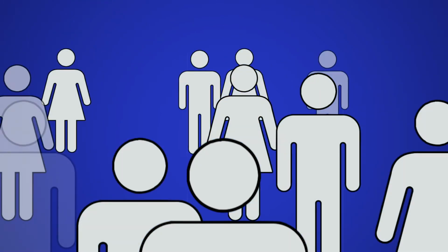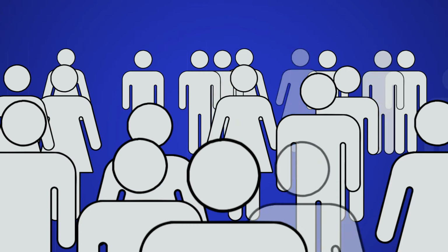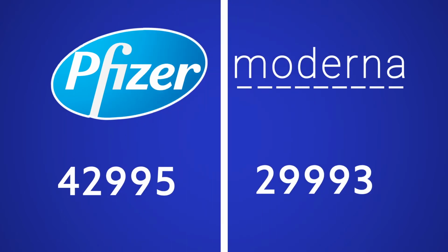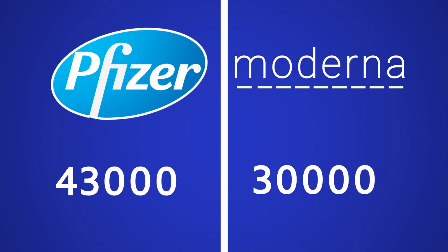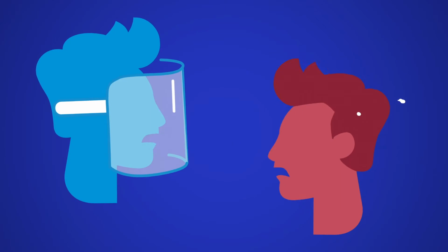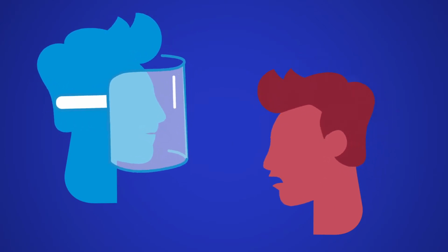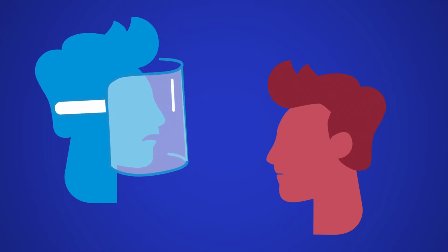And because the pandemic is so widespread, there was a virtually endless pool of people who could take part, unlike other trials where patients have to meet very specific criteria. Combined, the Pfizer and Moderna vaccines were tested on more than 70,000 people. It also meant that scientists could assume a certain number of participants were exposed to COVID during the study, so they could tell if the vaccine was working. They didn't need to wait months or years to see if people might come into contact with the disease.